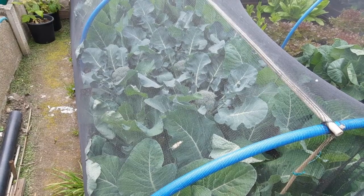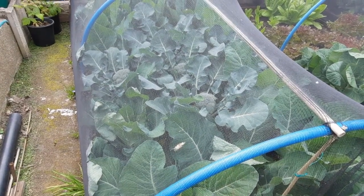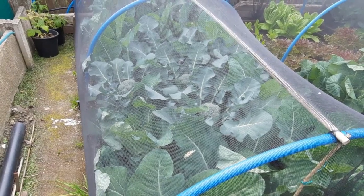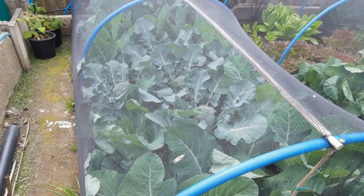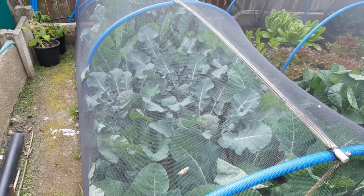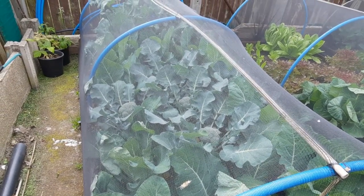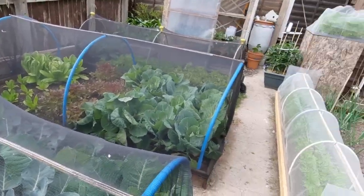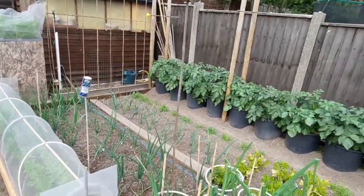The first run's been a tough run with the cold and that, and these are actually younger than the plants at the plot because they took a hit, so they're not going to do as well. So the quicker I can get them out and make the most of the second part of the year, the better it'll be. So that's a bit of a look round of everything. Everything's doing okay.